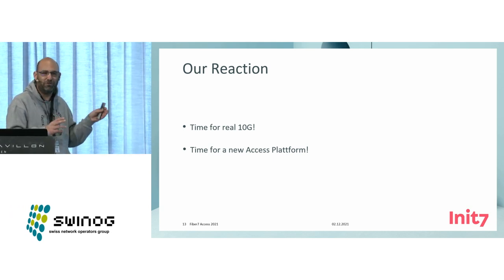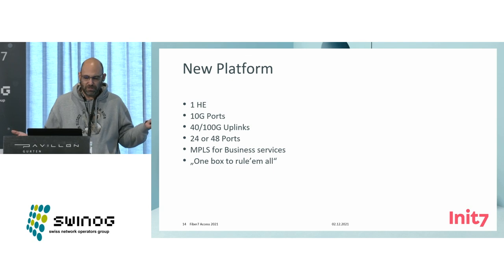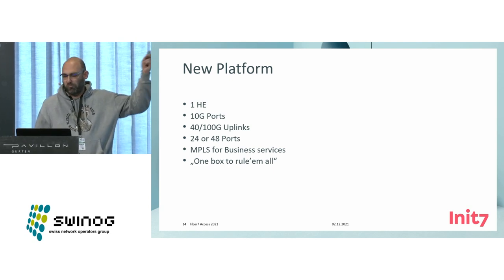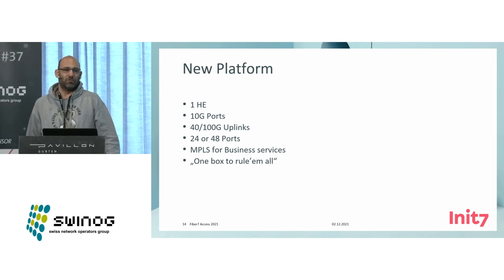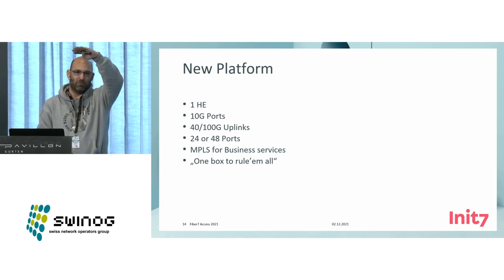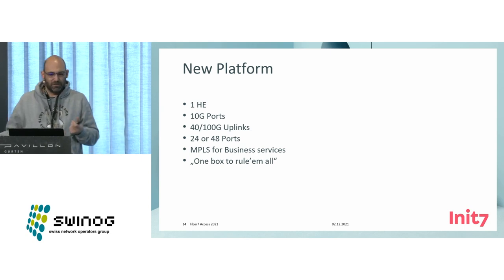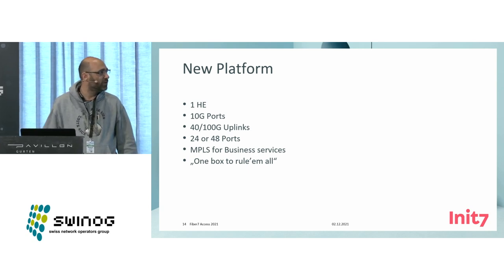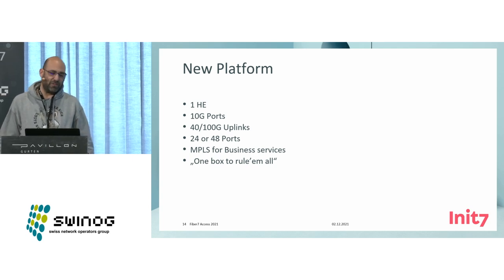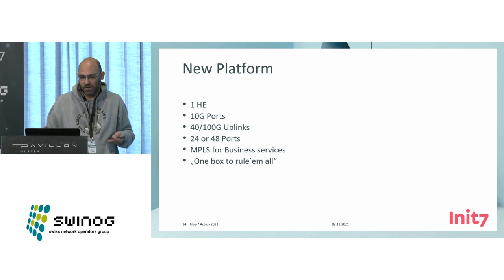We're not going to just buy new ones of this old. We want something new. We also want to do new services. We want a 1 rack unit chassis for smaller POPs, because with the 4,500 we always have big chassis. They also use a lot of power, even if we have only 1 line card in it. So we wanted single rack unit chassis with 10G ports, 40 or 100 gig uplinks, and chassis having 24 or 48 or 96 ports, just a multiple of 24, because that's the cables that come from Swisscom.